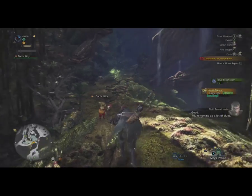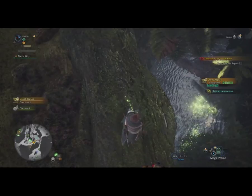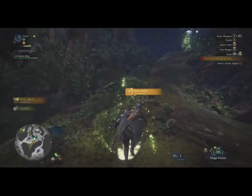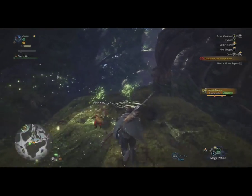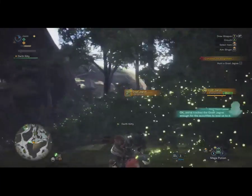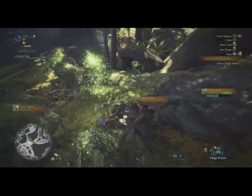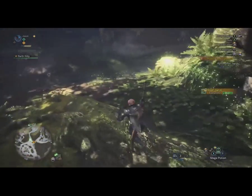Good. You're turning up a lot of clues. My sight was directed down there, don't know why. So yeah, it should have been something like this. Okay. We've tracked the Great Jagras enough for the scout flies to lead us to it. Yes, but I get research points. I hope this is how you get.